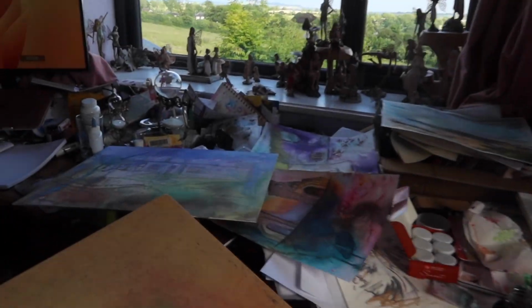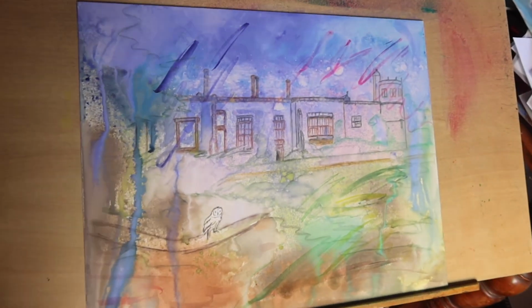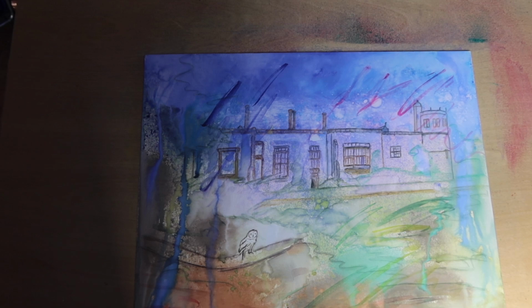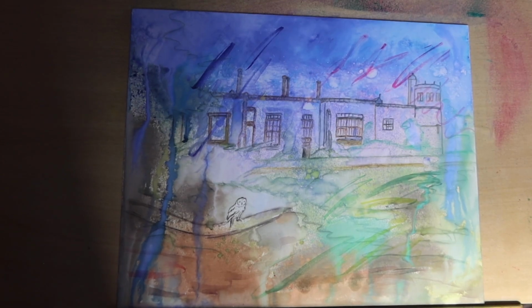And the next one to get back to, because I started this just before, is this one. So I've just done the drawing and the background, and I'm just sort of figuring out how I'm going to do the colours, where to do lights and darks, and then crack on with it.